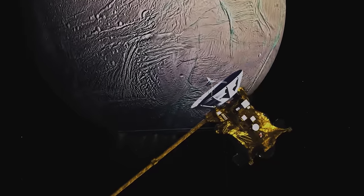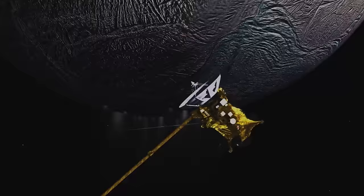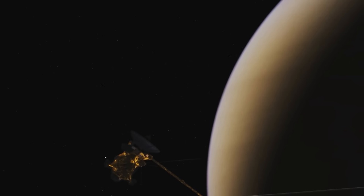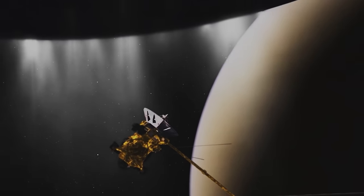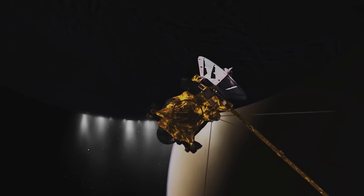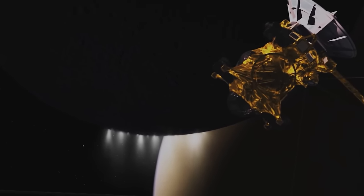But it is Saturn's sixth largest moon that excited many scientists, as it is virtually covered by clean ice and ejected plumes of water into space. My favorite moon is Enceladus. And the reason I'm partial to Enceladus is it's the moon that my team discovered a water vapor plume at. But not only is there liquid water underneath the surface, but there's organic material, there's a heat source.